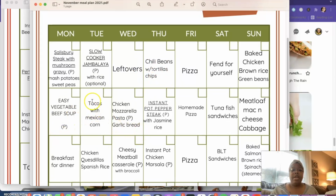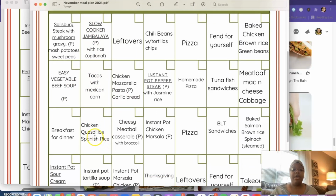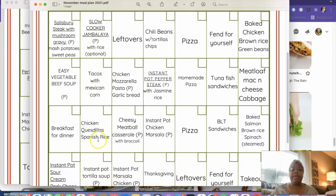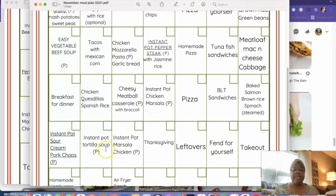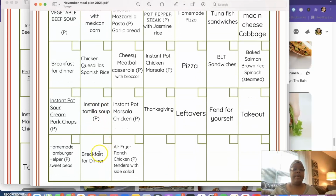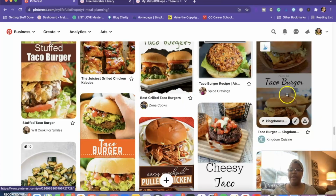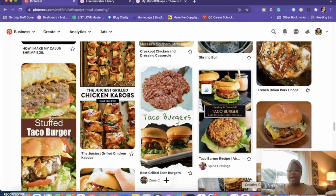And then on Tuesdays, usually I'll put some type of tacos. My kids will have tacos and pizza every Tuesday and Friday, but I try to mix it up. Today we're actually having regular tacos, but mix it up, like chicken quesadillas, this Instant Pot tortilla soup. I think it was a taco burger I saw that I completely forgot about that was in that Pinterest board. Yeah, taco burgers right here. So that would be fun to try.